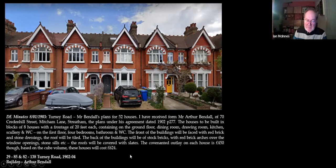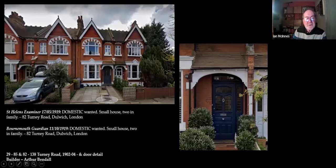And that may explain why Bendel, when the houses were completed, held on to them. He didn't sell them. He held on to them and rented them out. And here he is. This is number 82. I've shown this because there were a couple of newspaper advertisements for domestic help. Quite why you would put an advertisement in the St. Helens Examiner, not exactly near Dulwich, but anyway, in May 1919 they advertised for a domestic. Not sure how well it went, because in October they were advertising in the Bournemouth Guardian, almost the other end of the country, for pretty much the same thing. Perhaps it didn't go well.